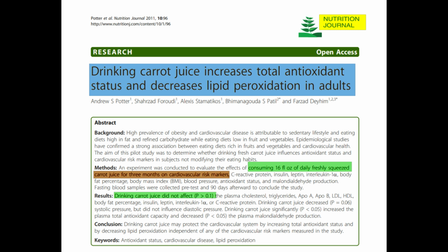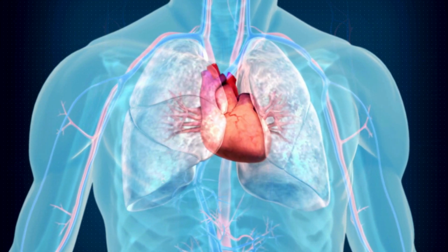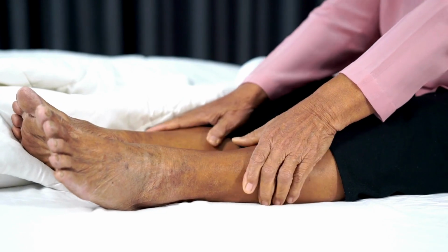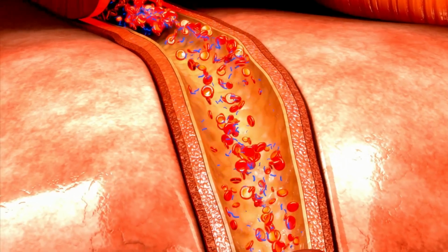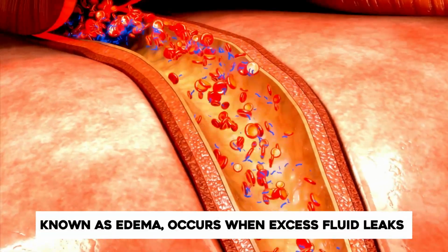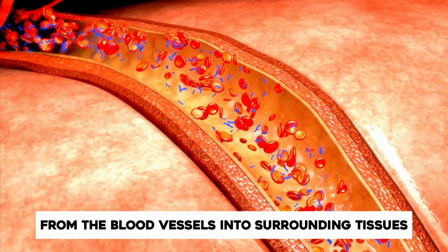The study found that while carrot juice did not significantly change cholesterol or triglyceride levels, it did lead to a slight decrease in systolic blood pressure, suggesting a potential benefit for heart health. When blood pressure is high, it can put extra strain on the heart and blood vessels, which may lead to fluid buildup in the body, particularly in the legs and feet. This condition, known as edema, occurs when excess fluid leaks from the blood vessels into surrounding tissues, causing swelling.